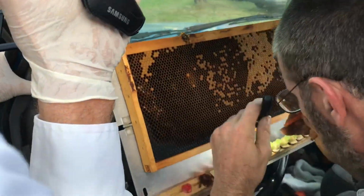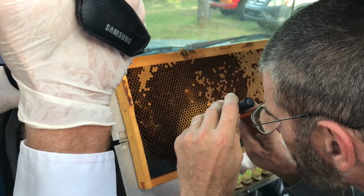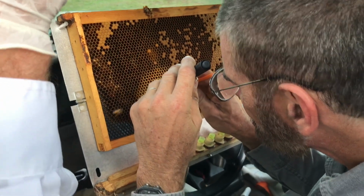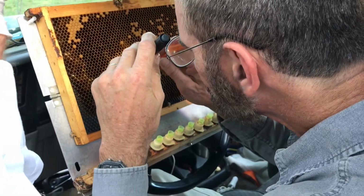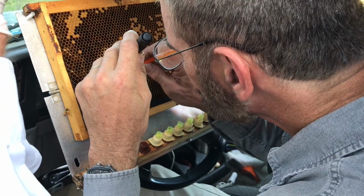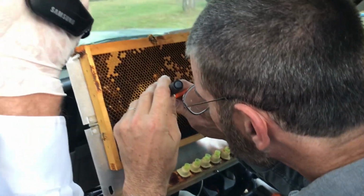And here's the grafting process. DC is now grafting larvae, trying to make queens. He's grabbing some larvae and he'll be putting them in those queen cups. Once you put that frame back in there, they'll think there are queen cups, and they'll fill it up, build the cup and close it off. And that's how you make queens.